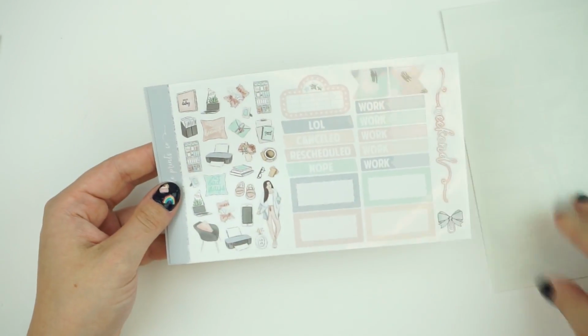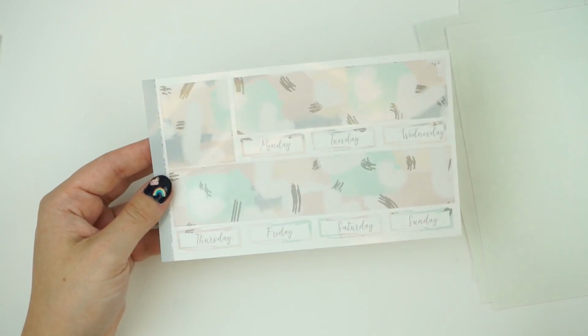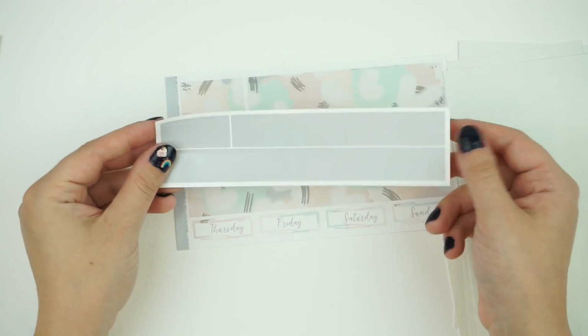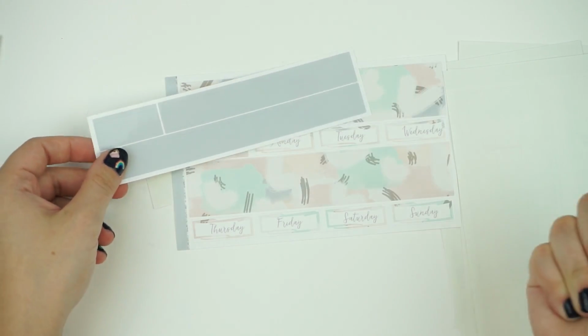So this one has the same full boxes, the same deco page, the same functional page. This is the mini kit page, and then you have the bottom washi, the 15mm washi add-on is this really cool.